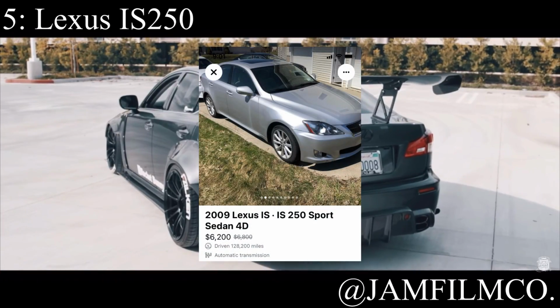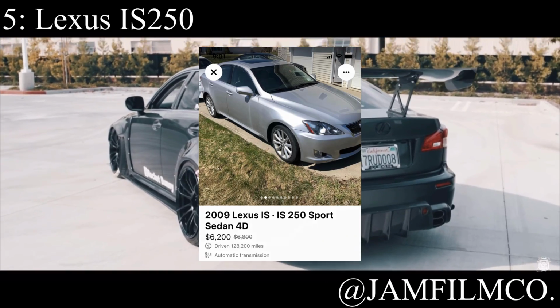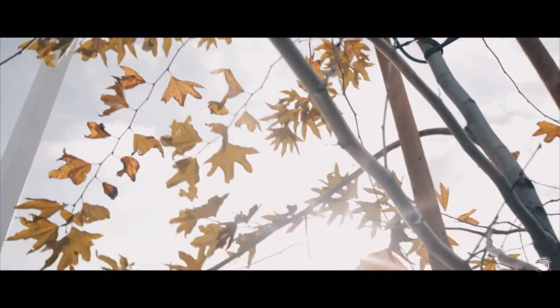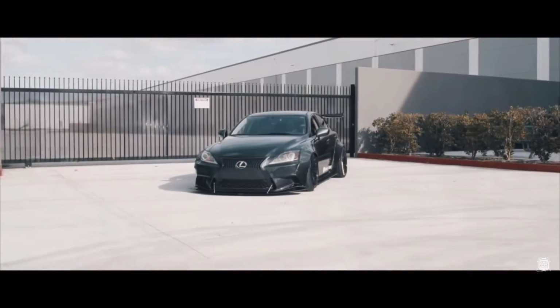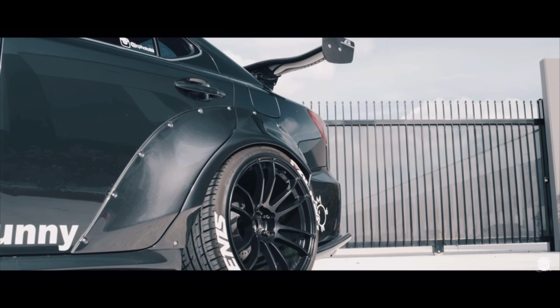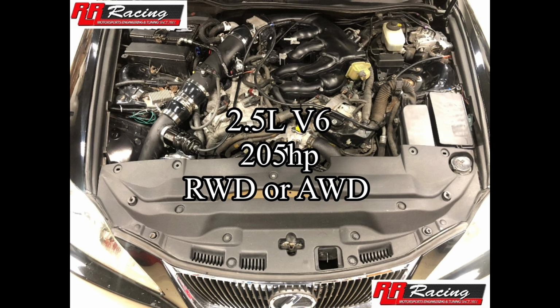Number 5, halfway through the list, we are already here. I know it's crazy, and it is the freaking stinking Lexus IS250 second generation. The IS350, by the way, is probably going to be a little bit over $6,000, but that's okay because the IS250 is still a very good deal. It comes with a 2.5 liter V6 that makes a mediocre 205 horsepower, and it was rear-wheel drive or all-wheel drive. So if you want to be boring, go ahead and get the all-wheel drive model. But if you want to have fun in your little underpowered Lexus, buy the rear-wheel drive model, my sir.